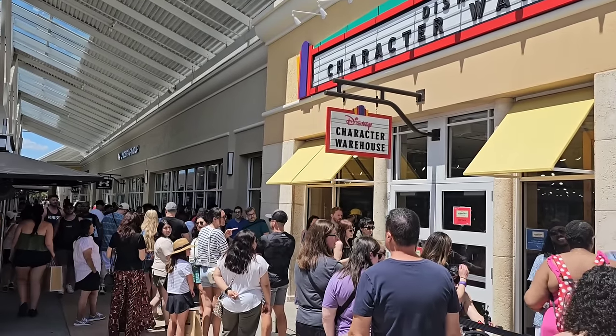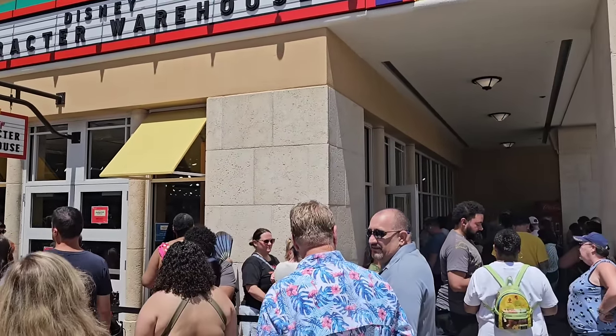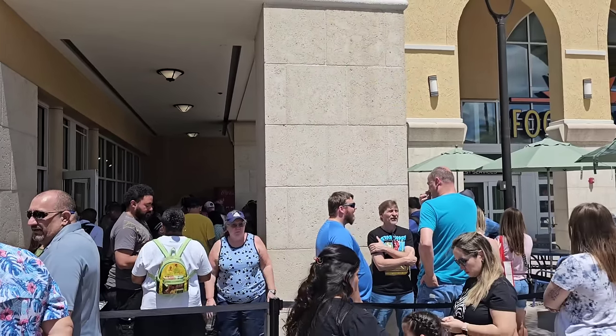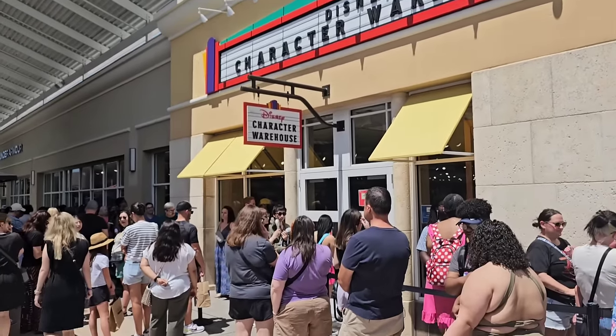This is still the line outside. It's because there's only two registers working right now. Normally, the line moves much, much quicker. There's normally always a line, but today it is definitely taking a lot longer to get inside of the store.